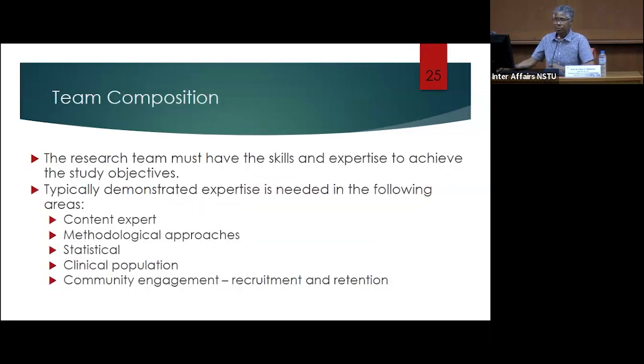So when you're thinking about your team, there are a minimum of 5 team members, either co-investigators, key personnel, or consultants. You will need someone who has the content expertise, that is an expert on that health problem area, such as diabetes. That's typically the principal investigator, but not always.